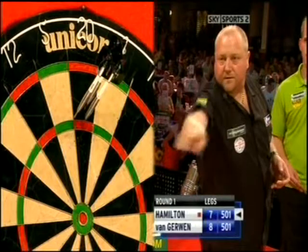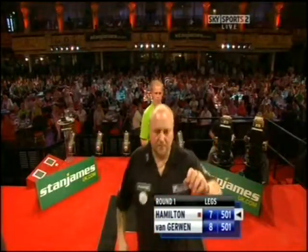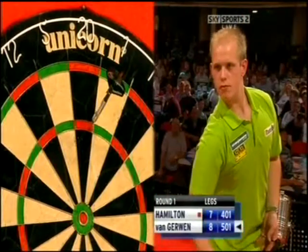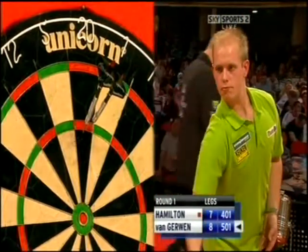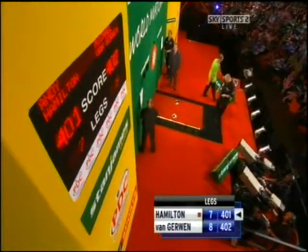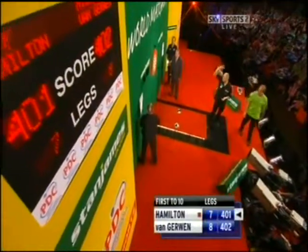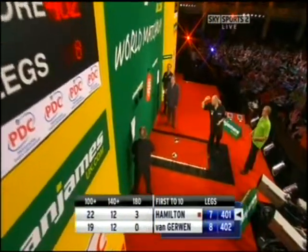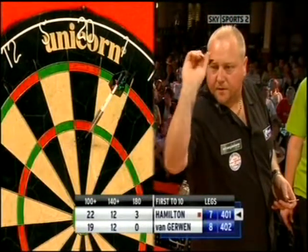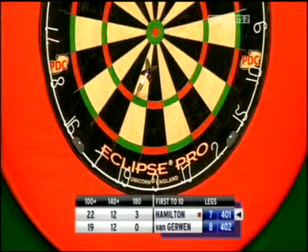It's to dip it. 100. Very nice. Van Gerwen led 8-5. He's lost the last 2 legs, including one with the throw, naturally. 99. And Andy Hamilton, who just doesn't roll over. The hammer can hit the anvil and hit it hard. And look at that turntable now. Still, surprisingly, Van Gerwen has not recorded a maximum.